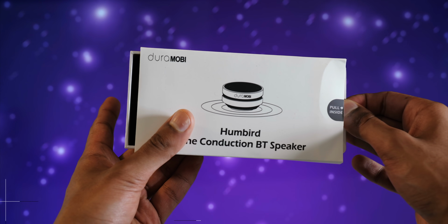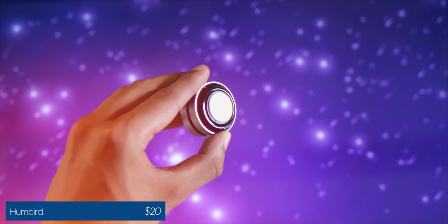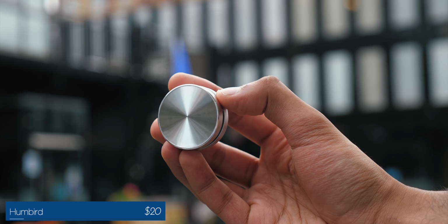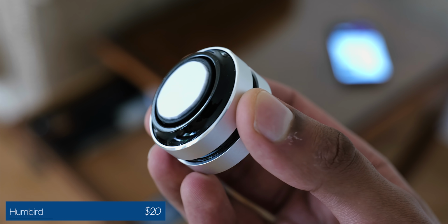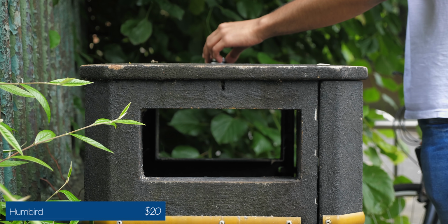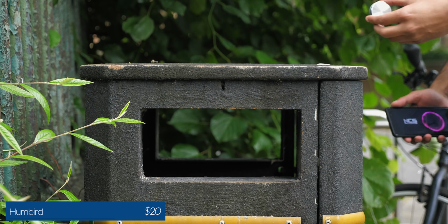First up, the Humbird Bone conduction Bluetooth speaker, and it's probably not what you think it is. This tiny little metal object is some of the most fun I've had in tech in a very long time. If you just picked it up and started playing, it wouldn't sound very good at all. You'd kind of be wondering what on earth is going on. But this object is not a speaker in and of itself, but can turn any other object into a speaker.